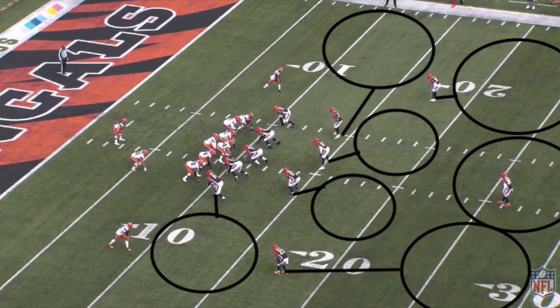On this play, the Bengals are running cover 3 out of a little bit of an oddity, as Sam Hubbard, the defensive end, is actually going to drop into coverage, but nonetheless it still retains the same basic idea of cover 3. So the Browns have had a lot of cover 3 run against them, presumably less now that OBJ is injured for the season.